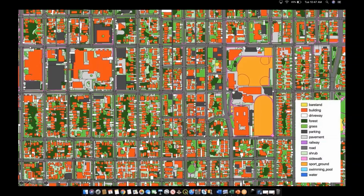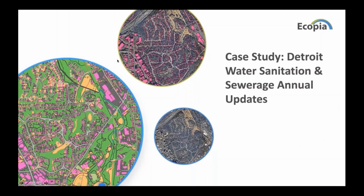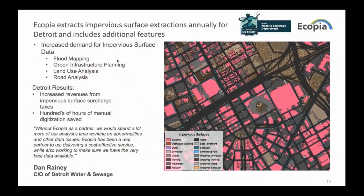And so we actually work with a number of different communities, and these different vector features can be combined to help different kinds of entities. So in this particular example, what we were working with with the city of Detroit was they actually have an impervious surcharge tax system where they charge people for the increase in impervious surfaces on their parcel land, and they wanted a much faster way to keep this up to date on an annual basis. So we actually create an impervious surface layer for Detroit, and this is what we want to be able to do for all water utilities across the US.